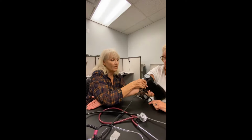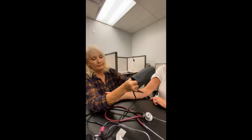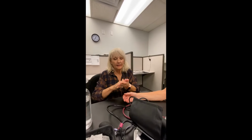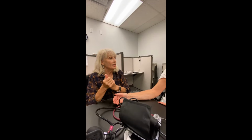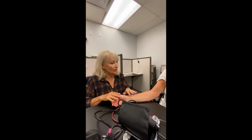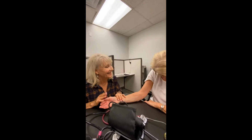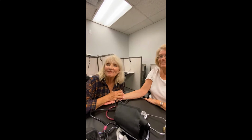Now I'm going to take the cuff off, and you always wrap it up so that the cuff goes over the dial. Then I will sanitize my hands. And even though it doesn't say in the skill to leave the call light and fresh drinking water, I'm going to anyway. So here's your call light and fresh drinking water. Okay, that's blood pressure.